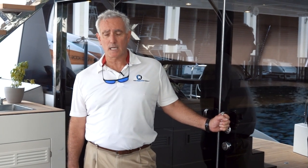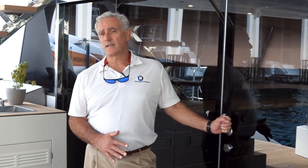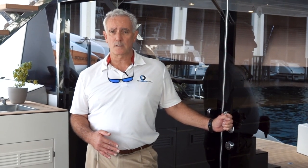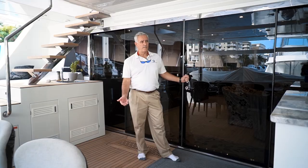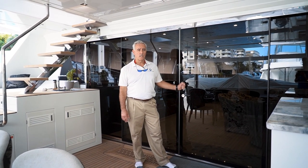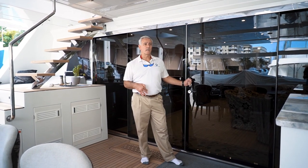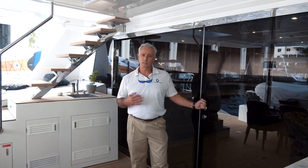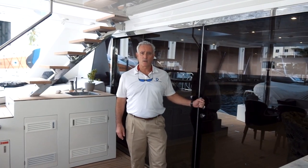Before we go inside, I just want to emphasize that Sunreef are very well known for making semi-custom boats. Every interior is built to the individual owner's requirements, their tastes, their characters, fit and finish, features, layout. Everything can be done to suit the individual owner. So while this wasn't the original owner, he's done it to suit his own character. So let's go inside and take a look at the main salon.